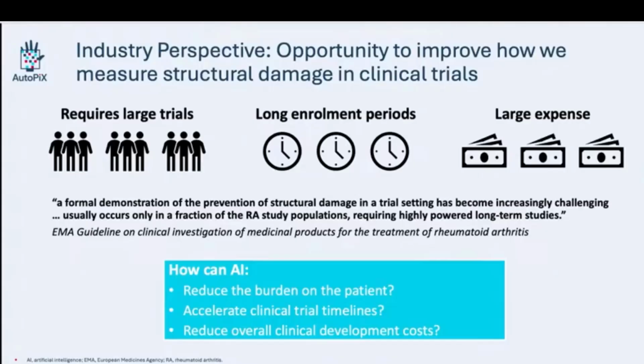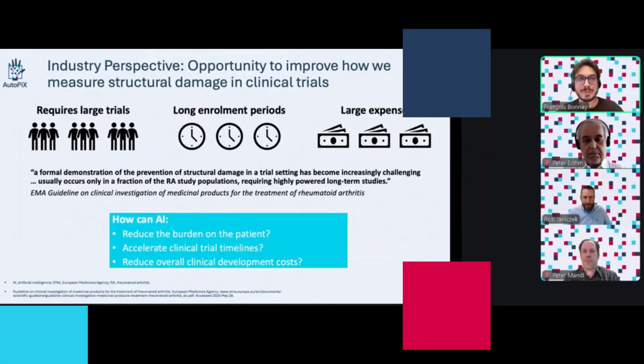So in summary, I think AutoPiX represents an opportunity to leverage AI with a goal to reduce the burden on patients by enabling smaller, more efficient trials. It can accelerate the pace of clinical trials, making new treatments available to patients faster and at a lower cost of development. Thank you. Thank you so much, Rob, for giving your perspective from the industry partners.